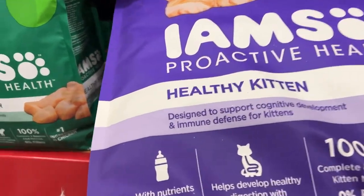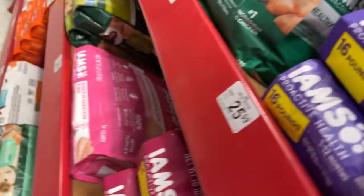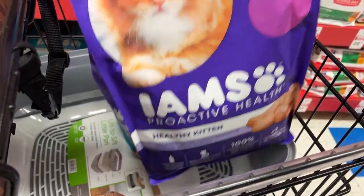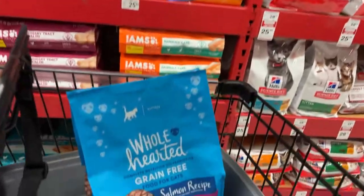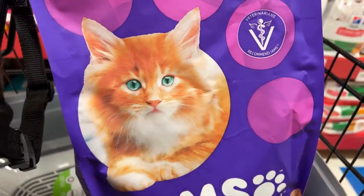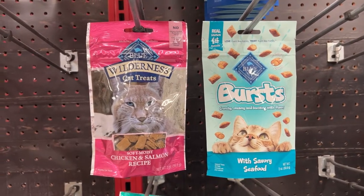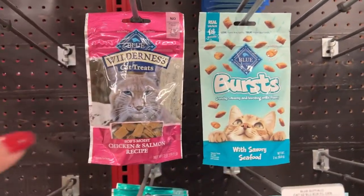It should be like purple. I don't think they have any small ones. But our cat is cuter. She might like chicken. Chicken for the kitten and the salmon. Okay. The chicken and salmon is good because there's only one left.